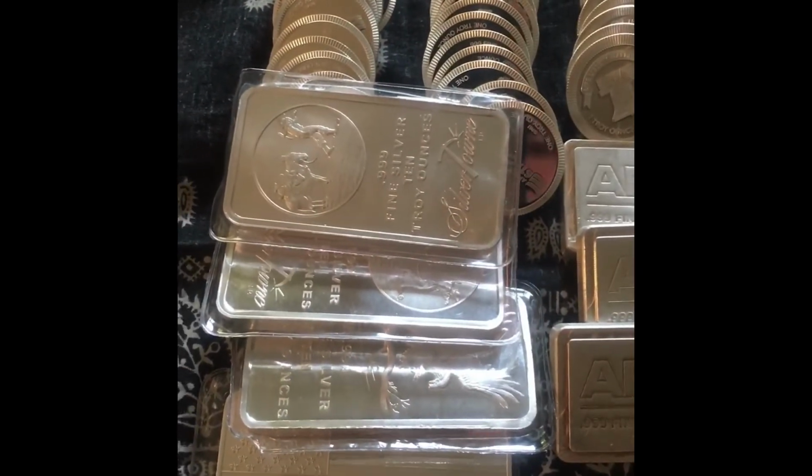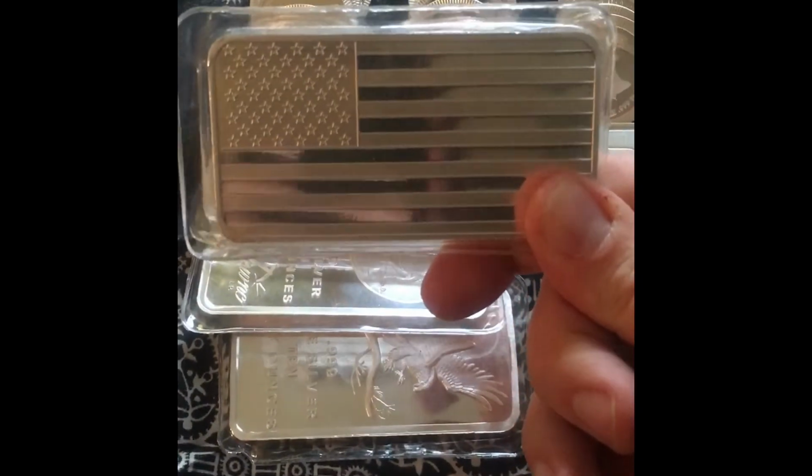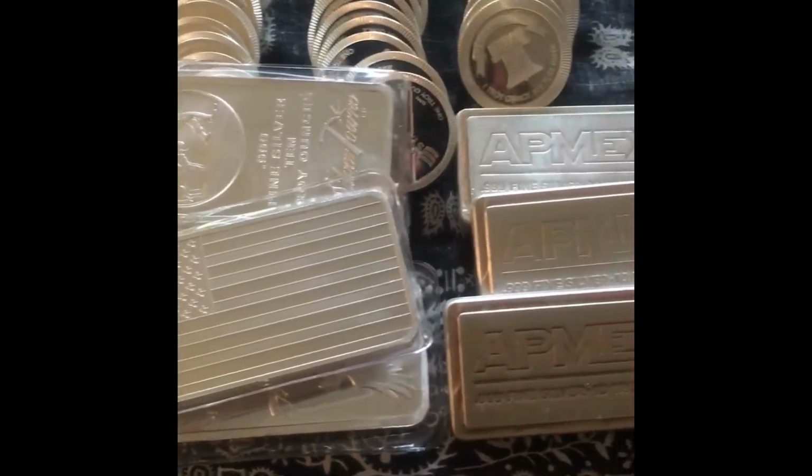And as I said, because I normally buy these based on how inexpensive they are, I don't care what the design is. This is an American flag design. I think that's badass. But I didn't pick this because I thought it was cool. I picked it because at the time it was the cheapest.